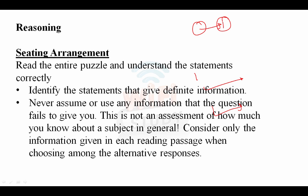You don't have to go into the depth of this, and you have to go with the sentences that are given in the questions. It doesn't matter whether they are logical or illogical, practical or impractical. That doesn't matter at all. You have to go with the information. This is not an assessment of how much you know about a subject in general. Consider only the information given in each reading passage when choosing among the alternate responses.